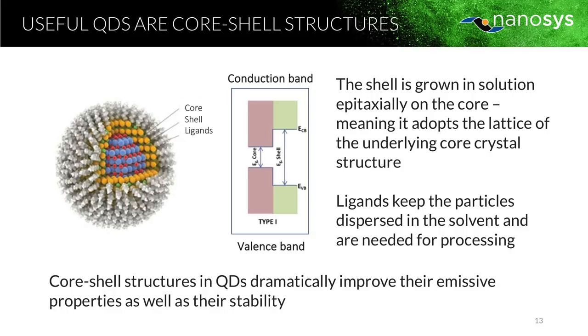The other thing that makes this tricky is that it's important that the shell grows on the core in an epitaxial fashion, meaning the crystal structure of the core is adopted by the shell, and it can accommodate that crystal structure. So not any material can be used as a shell material. It has to match the core lattice constants, or basically the size of the core lattice.